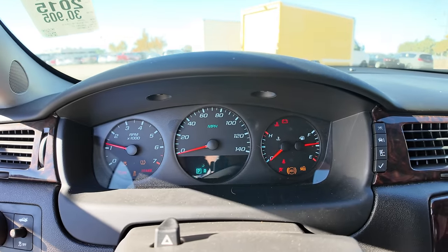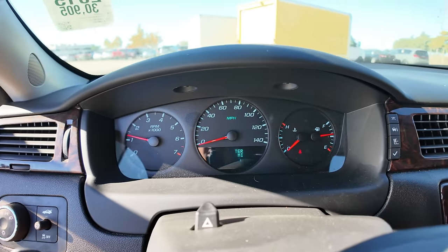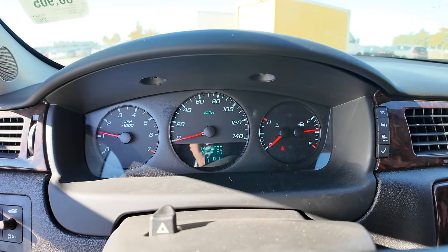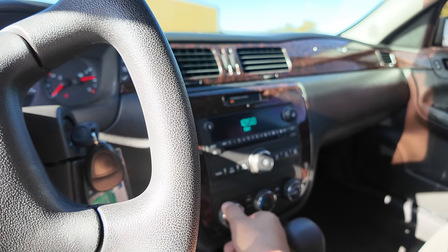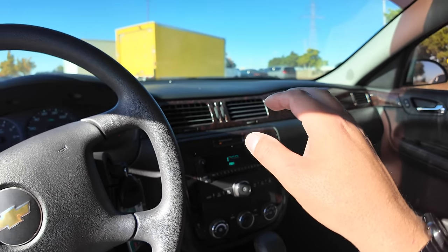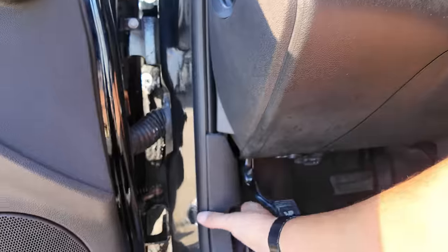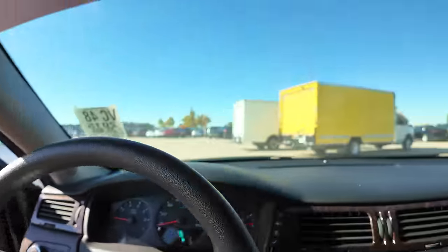All right, so it fires right up. And it sounds great. 30,000 miles. No way. We got to check the air conditioning. And I got to pop the hood. I can't believe that this is sitting here. Power window works. Like, everything on this car is probably going to work.